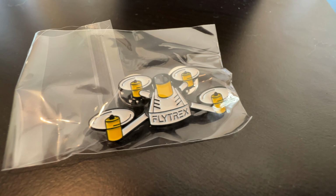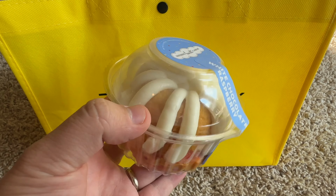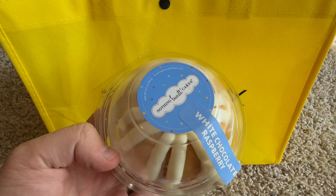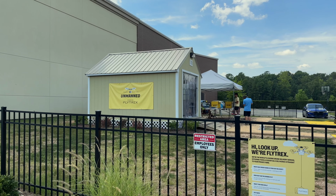Take a look at that. It's got their logo and the drone and everything on it. So here's cake 1, a white chocolate raspberry. Looks pretty good from being dropped 80 feet in the air, and a snickerdoodle looks less good from being dropped 80 feet in the air, but still acceptable.